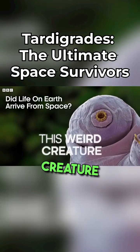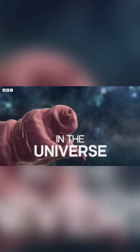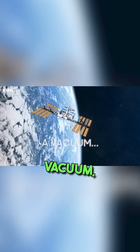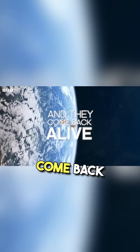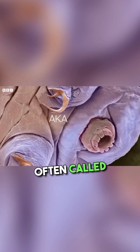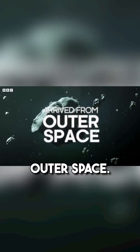This weird creature might just be the best living explorer in the universe. Took him into space, put him on a satellite, opened up the door, set him outside, exposed him to extreme temperatures, vacuum, right? Hot, cold. Huge radiation. And they come back alive. This is the tardigrade, often called the water bear. And they might even hold clues as to whether life on Earth arrived from outer space.